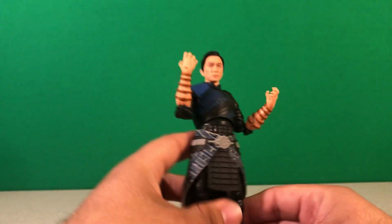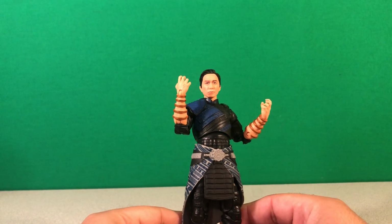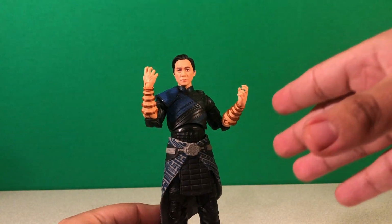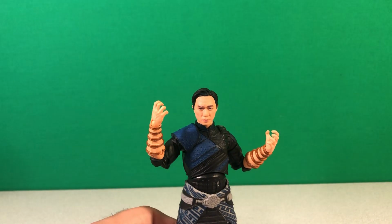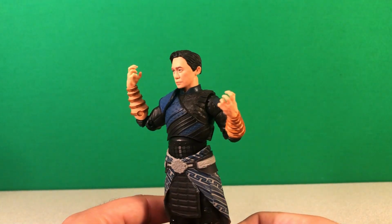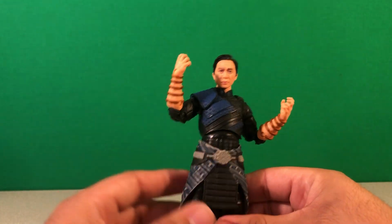All right, number 9 we have Wenwu, and dude, this one crept up on me. I didn't buy this at first until I saw the movie, and I know it's not screen accurate, but I'll be honest with you guys, that doesn't bother me because I prefer this design over the movie. I love the blue. In a perfect world, he would have had some green to honor the Mandarin comic, or not honor Mandarin, that's a little racist. Anyways, let's get into that.